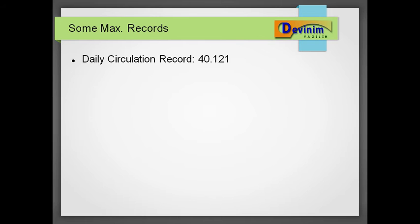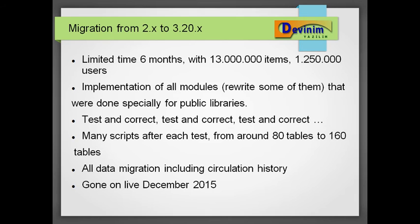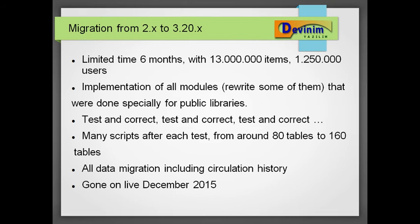Those are some records that we have seen. Daily circulation record: 40,000 books were circulated in a single day. 5,400 users enrolled in this system. As I said, 3 million SQLs were executed in a single day.